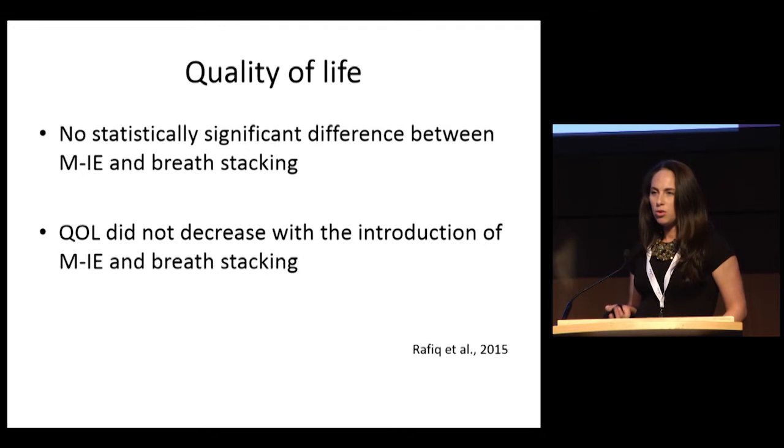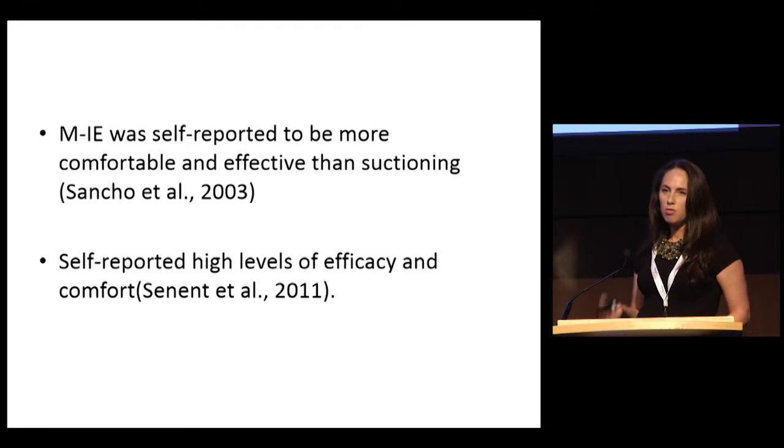That one randomized control trial that I mentioned earlier looked at quality of life between the breath stacking group and the cough assist group. And there was no difference between the two groups. Although the quality of life didn't increase, it also did not decrease with the addition of the cough assist or the breath stacking devices.